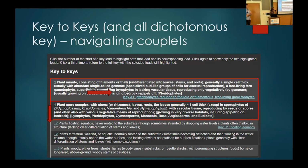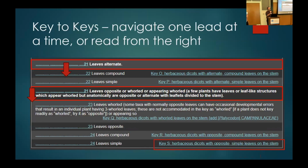we're looking at, is this plant a floating aquatic or is it terrestrial, wetland, or aquatic normally rooted in the substrate as opposed to floating? Again, these are really high level questions, and you can read from the right-hand side of the menu too, where you're saying, well, what am I looking for generally? Where is this going to go? Am I going to look at herbaceous dicots, key O, with alternate compound leaves? No, this is not that.